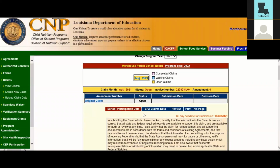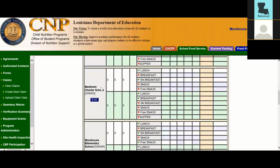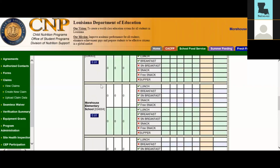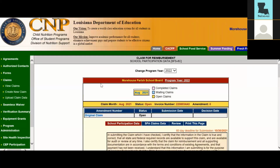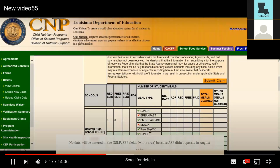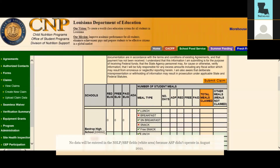Under this tab, the user will see all the approved school sites that will be participating under this School Food Authority for the current program year. In today's example, viewers can see that Bastrop High School is currently approved for lunch, severe need breakfast, and free snack under the National School Lunch Program and Breakfast Program. The site is also approved to participate under the Seamless Summer Option Program for lunch and breakfast.